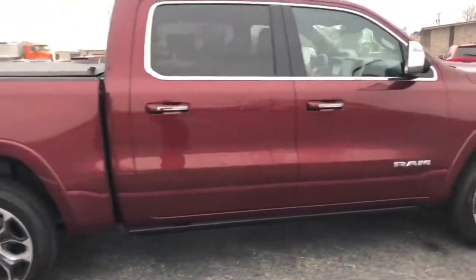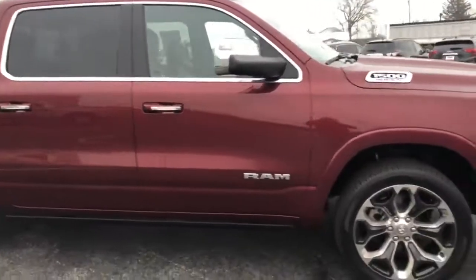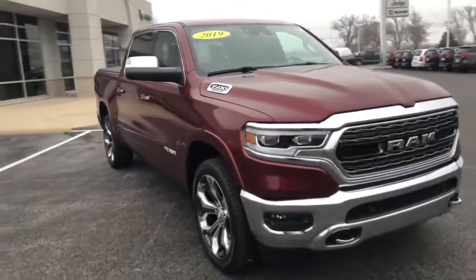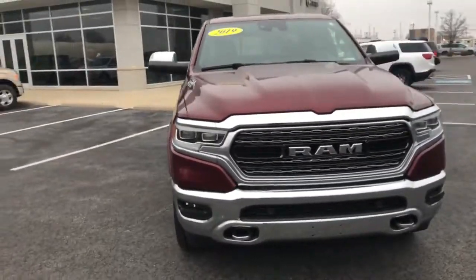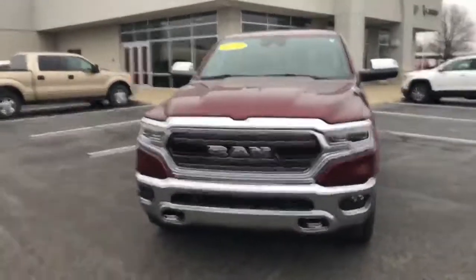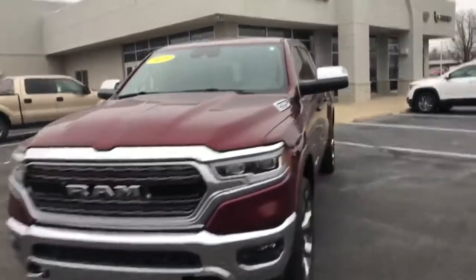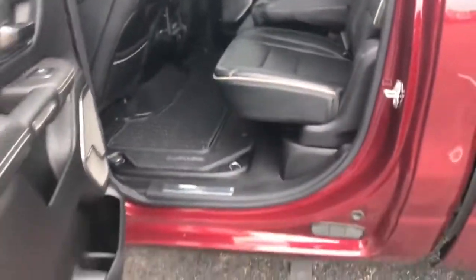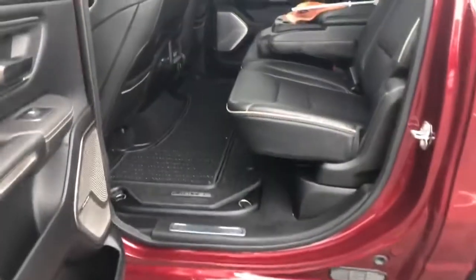Power folding and retractable running boards on this, so they come out from underneath the doors when you open them and fold away when you're driving. Beautiful truck. Now this is a crew cab, a little bigger than previous models. Nothing wrong with a little extra room. As you can see, the steps come out.